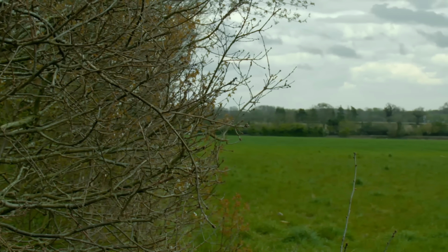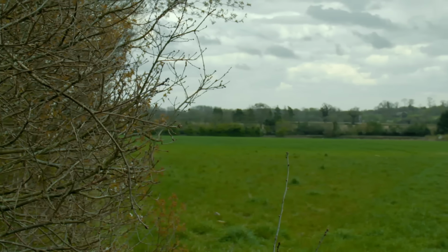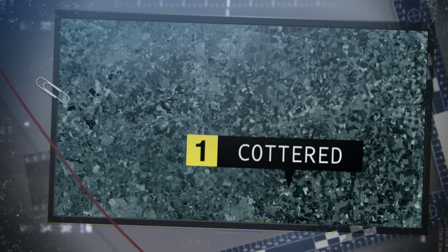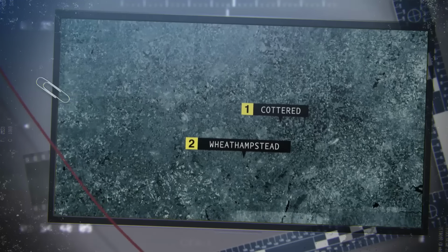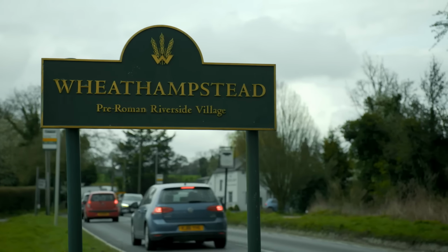Seven days later, another gruesome discovery. The second call came in again on a Sunday. A couple found a forearm just at the side of the road in Wheathampstead. When the call came in, I was sure that would be obviously linked to our leg. The leg was found in Cottered, whereas we're now finding a forearm in Wheathampstead, which is the other side of the county. Both scenes at Cottered and Wheathampstead were very similar in being very rural, not overlooked by any residential properties.